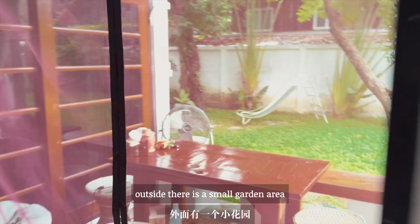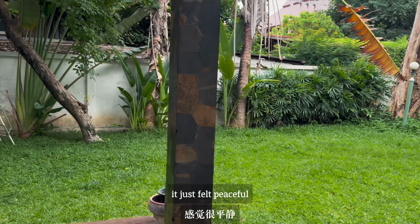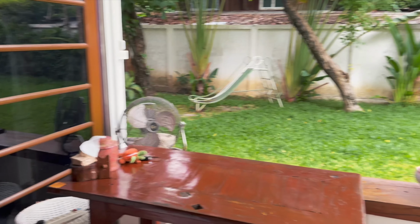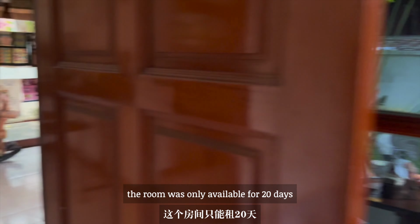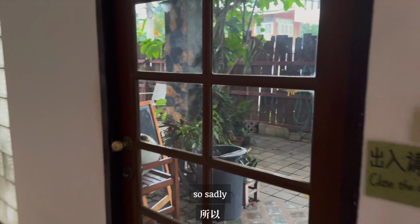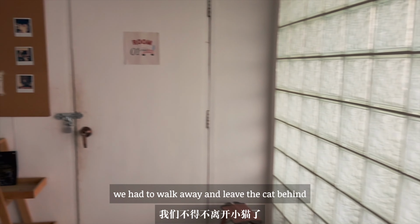Outside, there is a small garden area where you can sit and soak up the sunshine. It just felt peaceful and homely in a way that apartments didn't. The only downside, the room was only available for 20 days, which wasn't long enough for us. So sadly, we had to walk away and leave the cat behind.